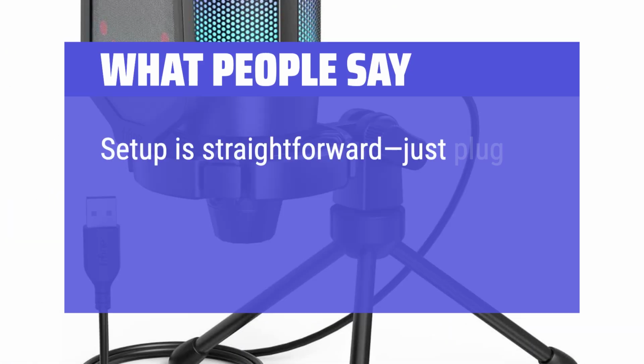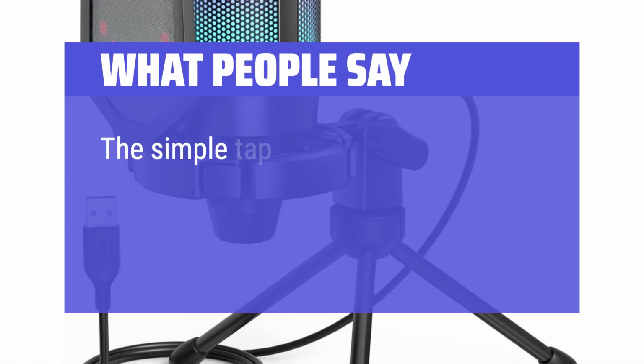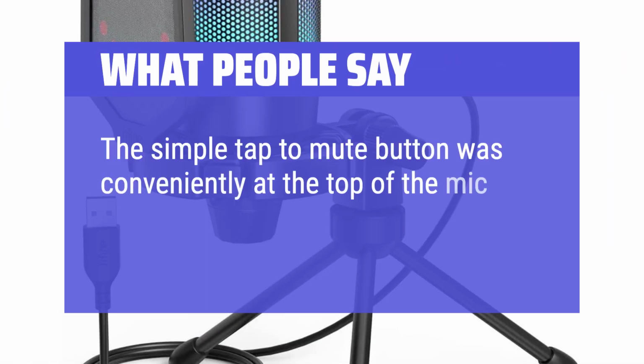Setup is straightforward, just plug and play on PC or PS5. The simple tap to mute button was conveniently at the top of the mic and came in clutch.